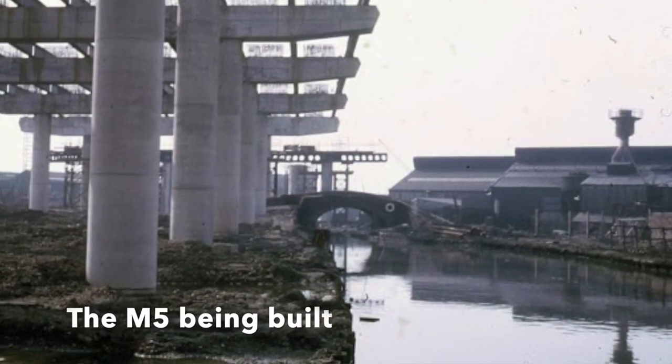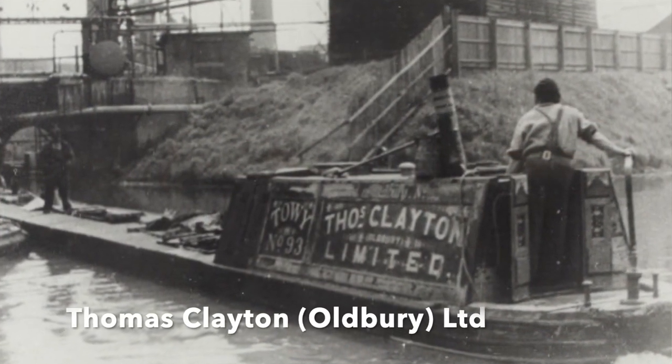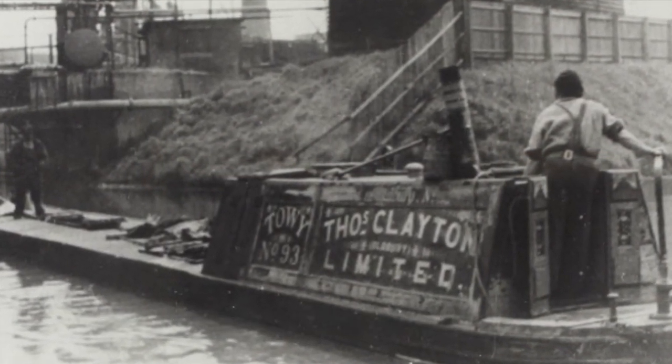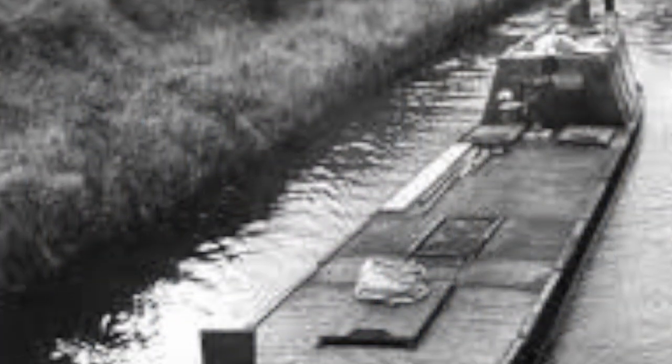We now turn into the Titford Canal and we pass the basin that used to be used by Thomas Clayton Oldbury Limited, and they centred their business on the delivery trade for the chemical industry. They were bang next door to the main site for the Midland Tar Distillers. And that itself was another source of pollution.